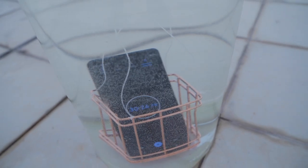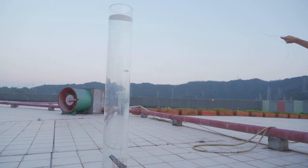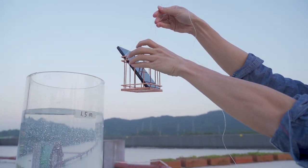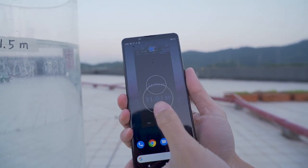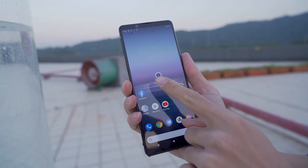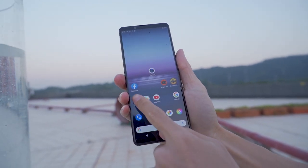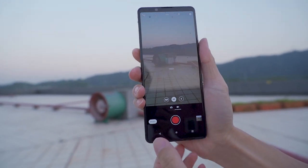Xperia 1 Mark II stayed under 1.5 meters of water for half an hour without a single bubble coming out. We took it out of the water, and when we played the music, video, and others, everything was normal. Everything was fine.